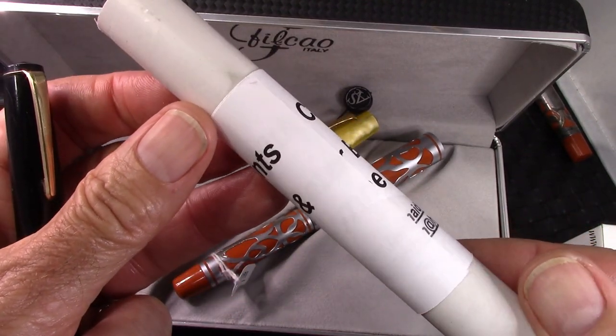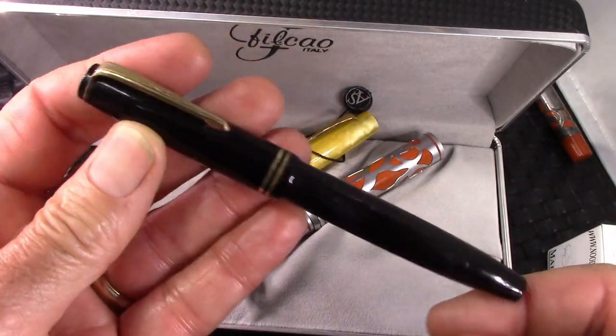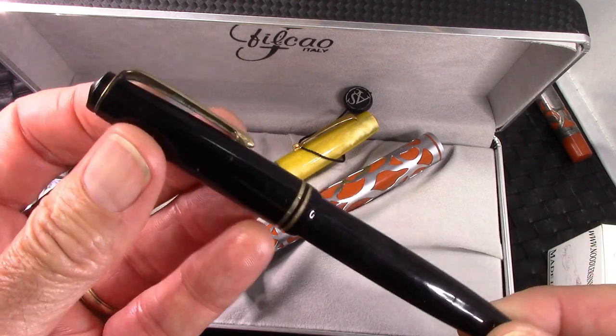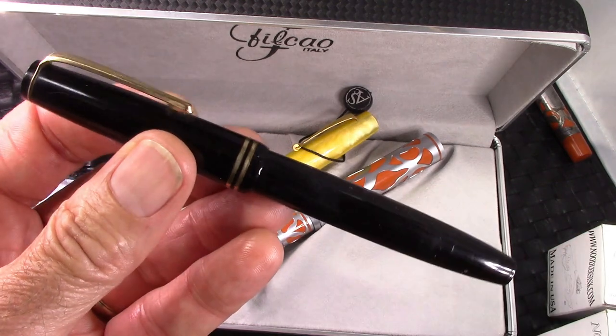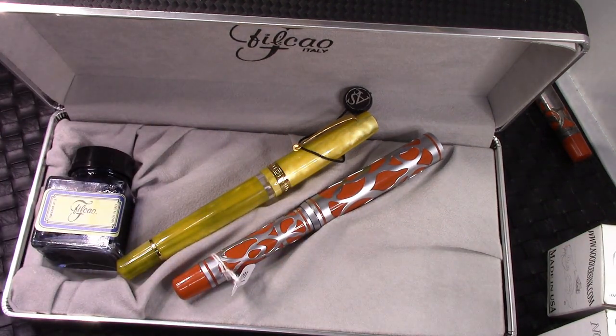I got this pen when I got back. It came from England. I'm not going to tell you what it is. You'll have to wait for the video. But it's related to a pen I recently reviewed that was red. It's an earlier model.